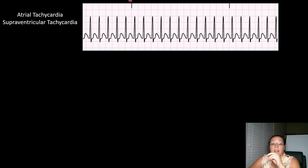Some of these are up in the 180s, 200s, and you've got stable and unstable. When you have stable supraventricular tachycardia, you can try different things to cause that heart rate to go down. You can try vagal maneuvers, bearing down. Some people splash ice cold water in their face to help with that vagal maneuver. Sometimes that doesn't work, and then you have to give them adenosine. But you want to try those ways first.